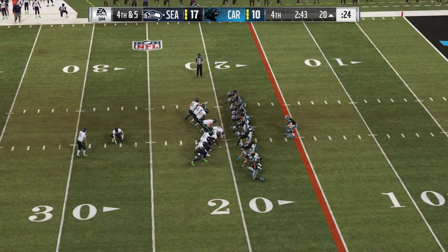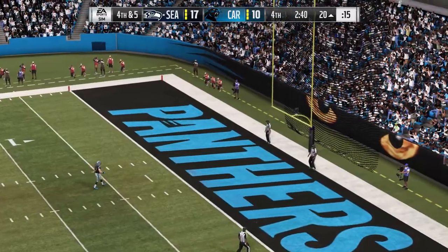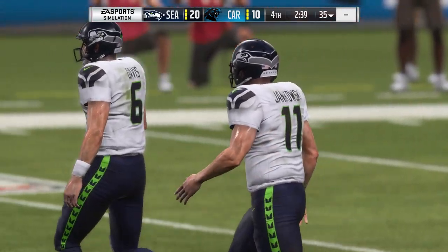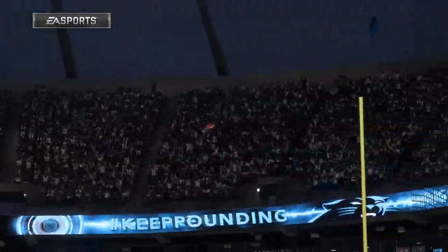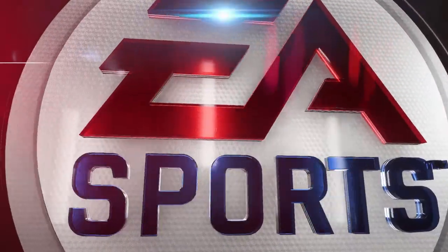So on fourth down, out trots the kicker in a big spot here. This to perhaps salt this one away. And Janikowski bangs it through, and they double him up here. That makes our score 20-10. So his second field goal of the game, and that could turn out to be the big one. Yeah, you have to make them score twice to beat you, and that's not impossible. But here in the fourth quarter, puts their backs clearly against the wall.